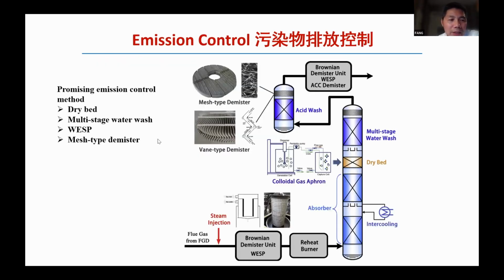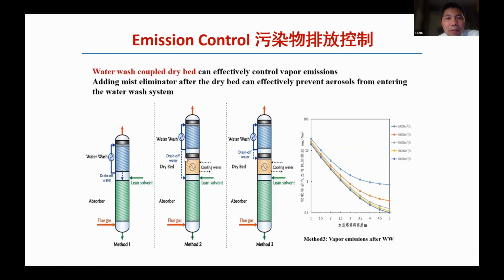According to the literature, there is already a lot of research on emission control, typical ones like dry bed, multi-stage wash, WESP and the mesh type demister, etc. At our institute we also research multi-stage water wash. One method we use is called water wash coupled dry bed, where we add some mist eliminator in the dry bed.